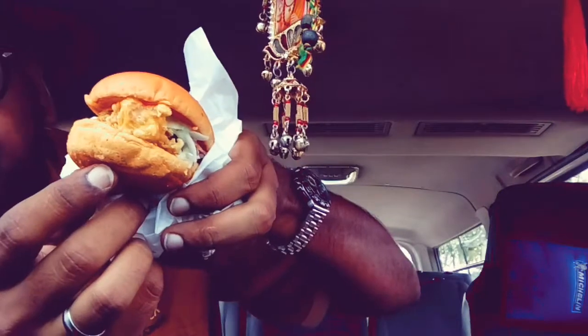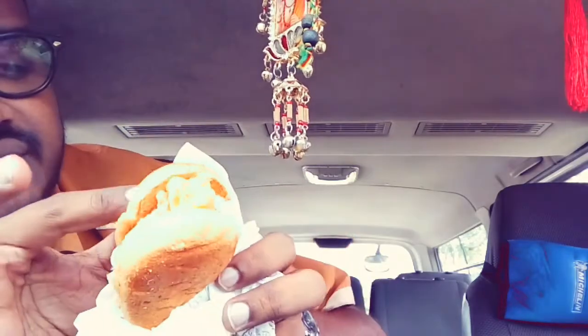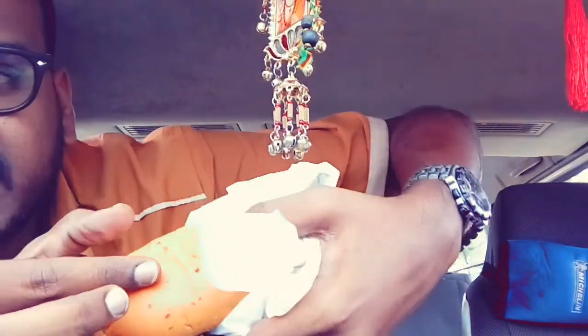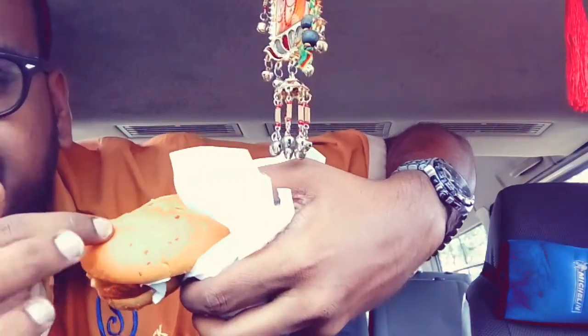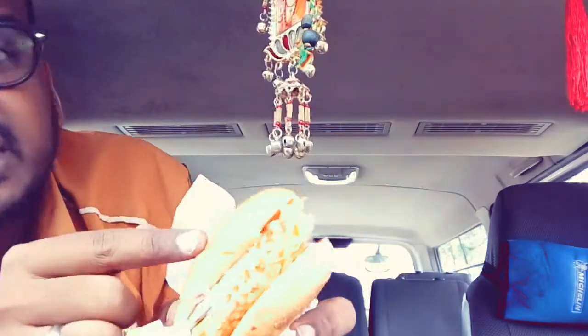You guys can see the burger right here. So they have the bun. Well, the bun, it's okay. The bun, as you guys can see, not bad. Not too soft. You see, it cracks. McDonald's, how come your bun is not hot? I just bought your bun.